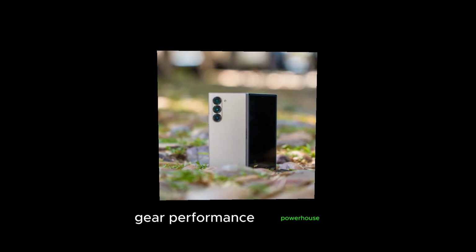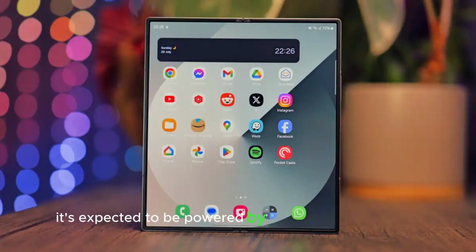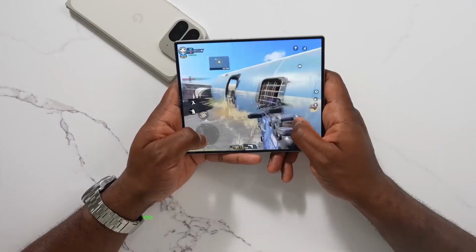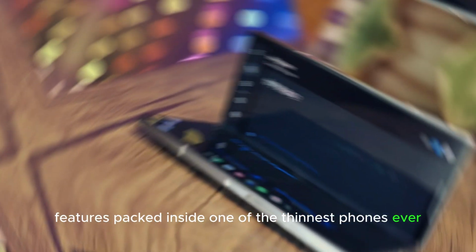Performance powerhouse. On the bright side, the Fold7 isn't just about looks. It's expected to be powered by the new Snapdragon 8 Gen 4 Elite for Galaxy chipset. This means faster performance, better thermal management, and next-gen AI features packed inside one of the thinnest phones ever.